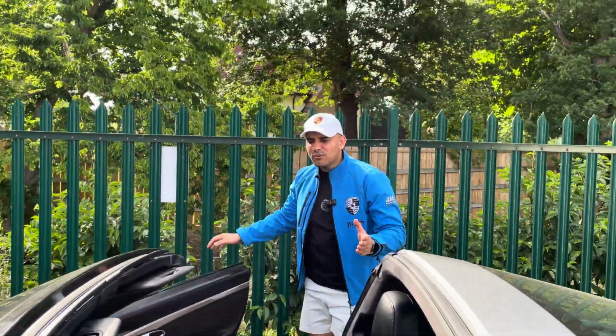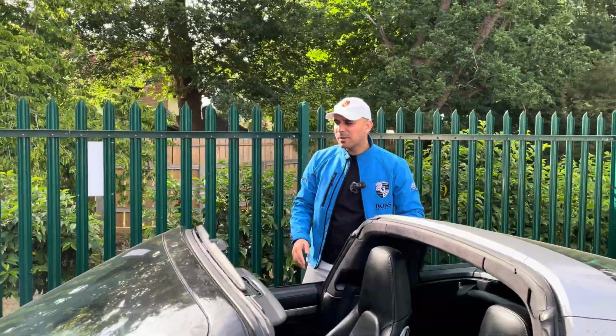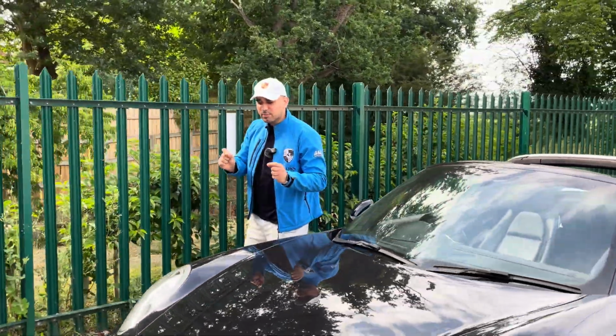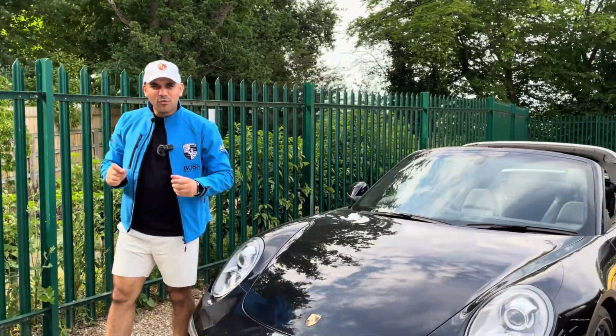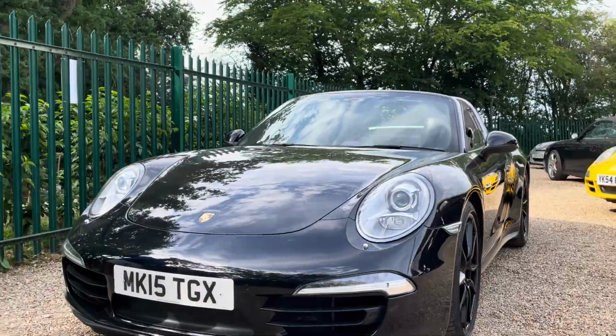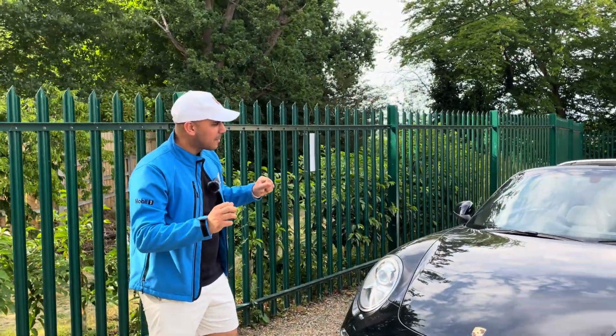For something that is, I would say, a classic, future classic as it stands right now, because they don't make them like this anymore with a 3.8 litre naturally aspirated engine.